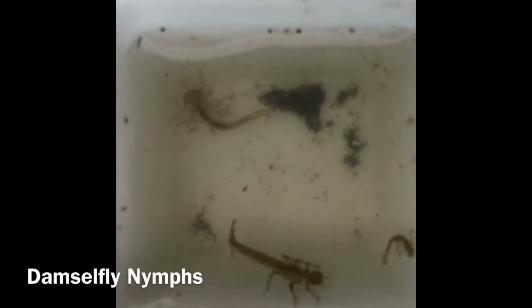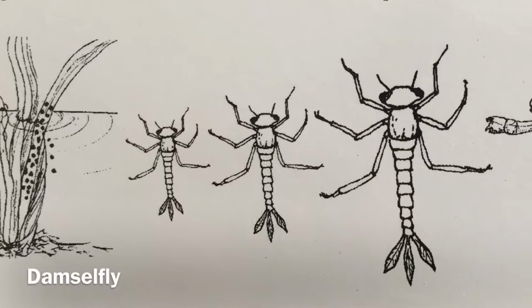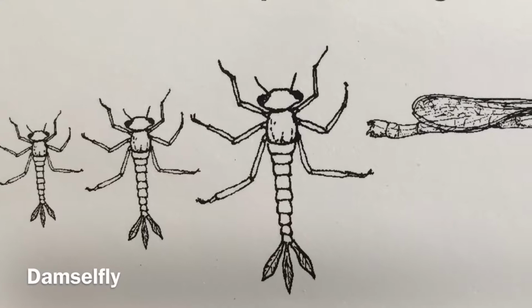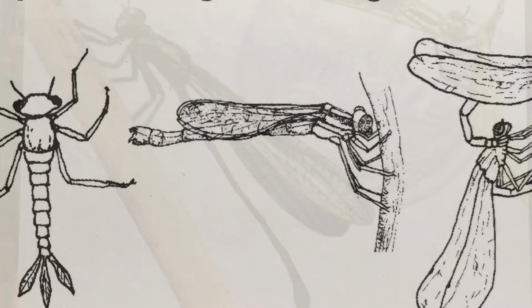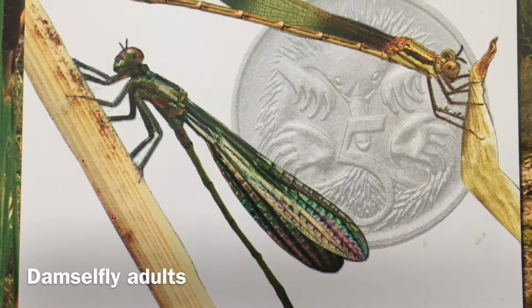The damselfly is an example of an insect that spends only part of its life cycle in the water. The adult damselfly lays eggs on water plants. The nymph hatches and lives in the water where they eat other invertebrates. The nymph climbs out of the water to complete the final molt into the adult form. The adult flies away to lay more eggs. Damselfly nymphs are tolerant of pollution in the water.